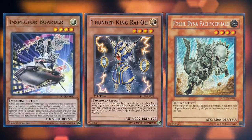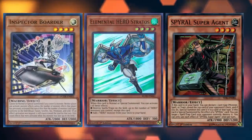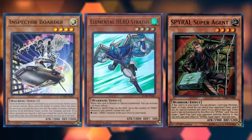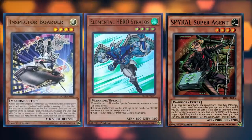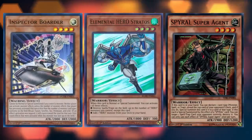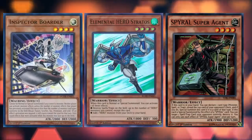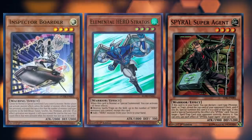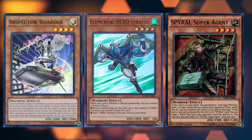So Inspector Border has always been really strong against combo decks, but right now more so than ever, even when you compare it against other S tier stun monsters like Thunder King Ryo, or as I mentioned earlier, Fossil Dyna, it feels like it covers so much more ground against these combo decks. One of the problems that those cards have historically is sometimes the combo decks will actually have monsters that they can just naturally normal summon that are pretty big monsters, and if they can summon monsters that are 1900 attack, they can actually run over those smaller stun monsters or maybe even crash with them.